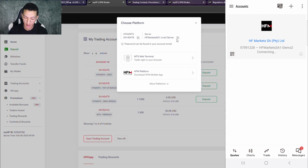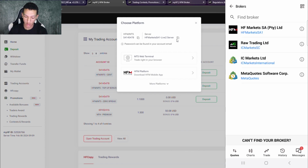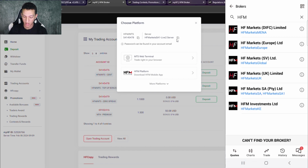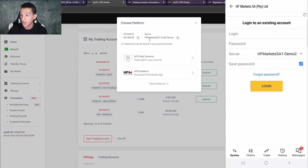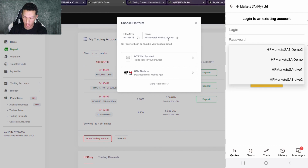You can see on MT5 my side, I think the demo account has already been added, so there's the demo account. So you'll go to manage accounts, click the plus icon on top, and this is where you'll search HFM. You can see it's HFM SA, so it's MT5, so click on that. There's HFM Markets SA PTLTD, so that's the one we'll click. Now you can see there is a server, HFM Markets SA Live Server 2. So that's the server you'll be needing.